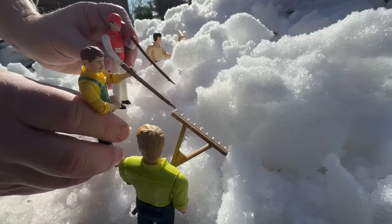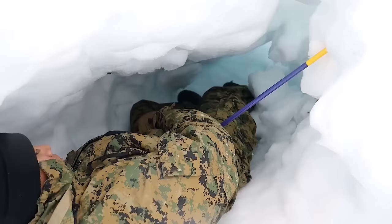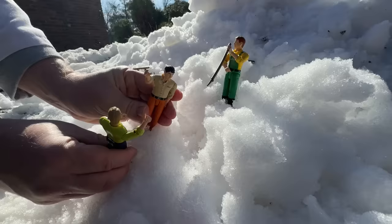Where is he? This guy hit something with his probe. Then the team digs out the area to investigate. Here they're using specially designed probes, but long sticks can work too. They're using their shovels to dig him out. They found him! Yay! I'm sure he's relieved.